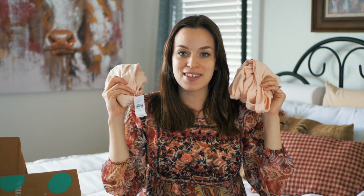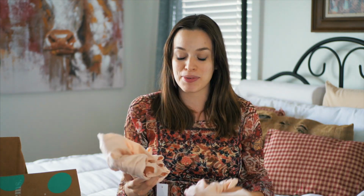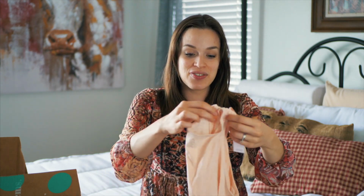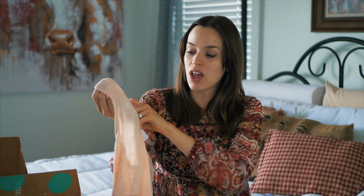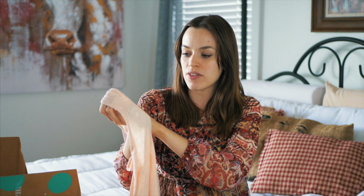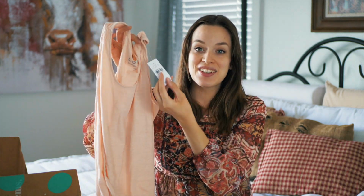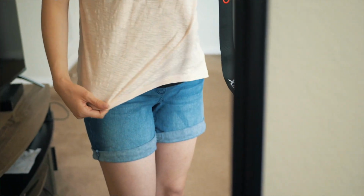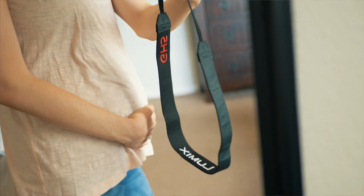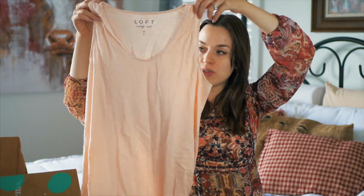Then I got two blush colored tank tops. This is another one of my favorite colors. This blush pink and the olive green I think are my two absolute favorite colors right now. So this first one is more of a flowy tank top, and this is originally from Loft. It's their vintage soft tank top. But this has the original tags on it. So how great is that? An Ann Taylor Loft find with original tags that I bought from ThredUp for way cheaper. That's so cool. But again, just a flowy kind of casual tank top.